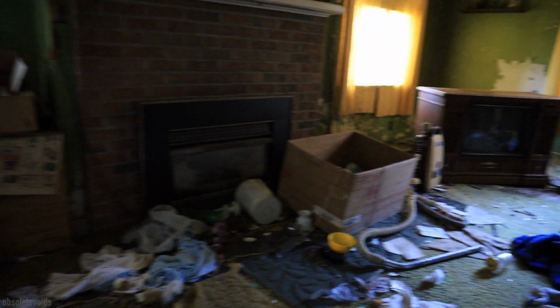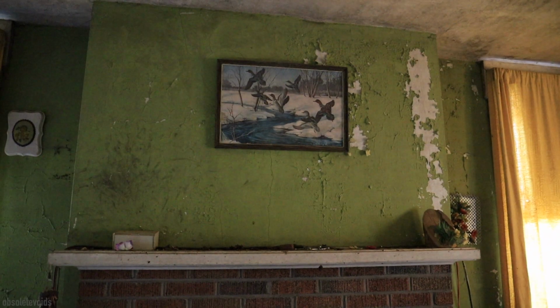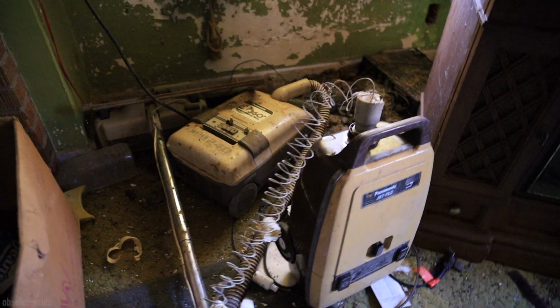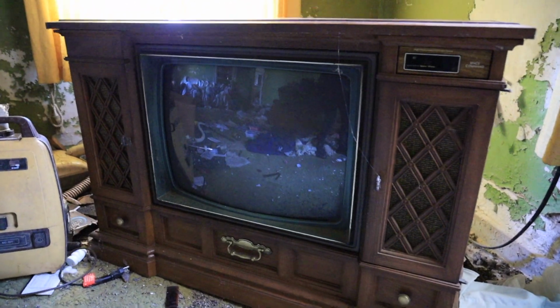This house is clearly pretty dirty. Like, there is stuff thrown everywhere. Animals have been living in here for probably this whole entire time being abandoned. Got some old vacuums over here. And this old TV, oh my gosh, I am obsessed. Like, why is it so cute? And it's in like perfect condition.